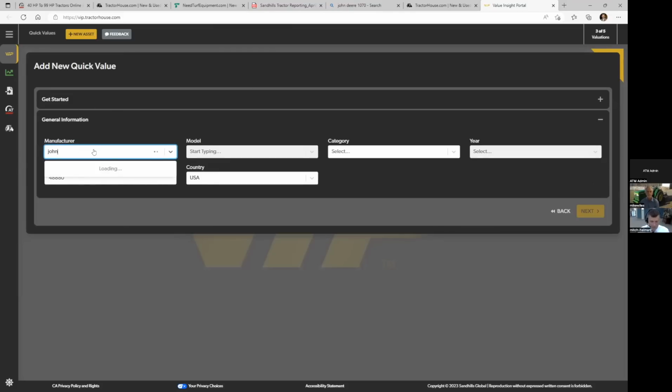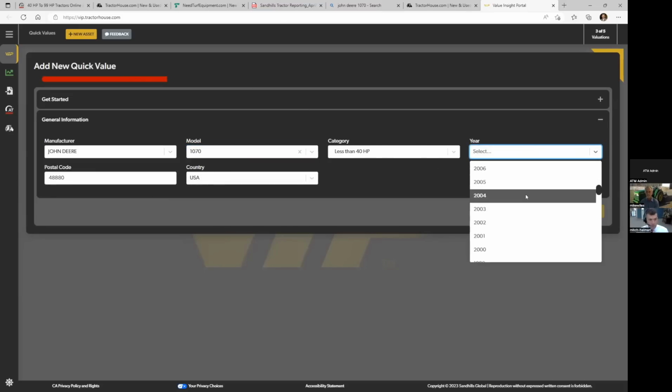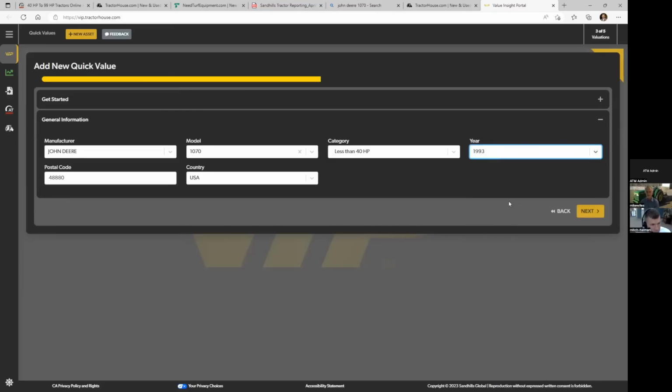So I will just start pre-typing the unit in. It was John Deere. You say it was 1070. Yep. So it immediately knows what category we're in. I think you said it was a 1993? That's correct. Yep.